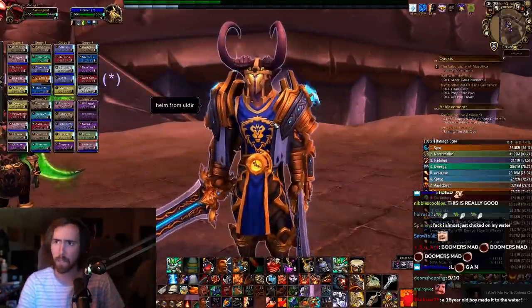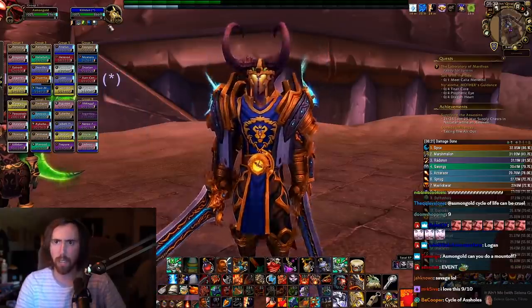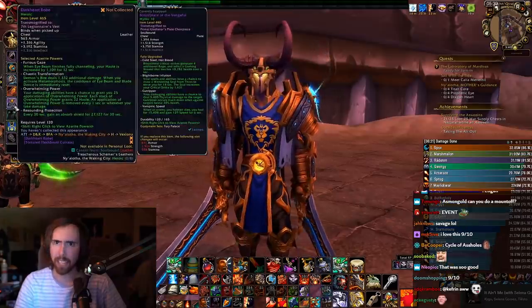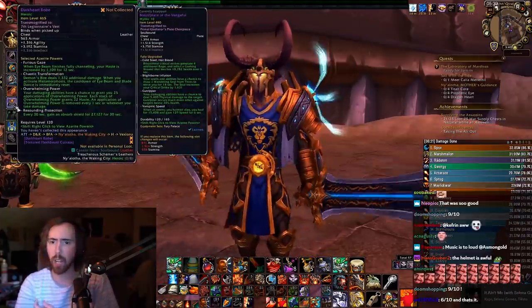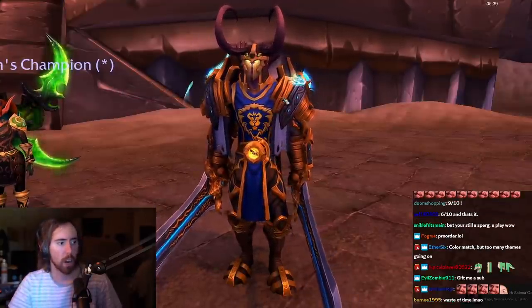Oh, the helmet is from Aldir? Oh, yeah. Okay, sorry, I messed that up. Is that 7th Legion? Let me see here. Demon Bane leggings. Okay, 7th Legion chest. Random Legion legs. Okay, I didn't notice that at all. I didn't recognize it at all. All right, there we go.